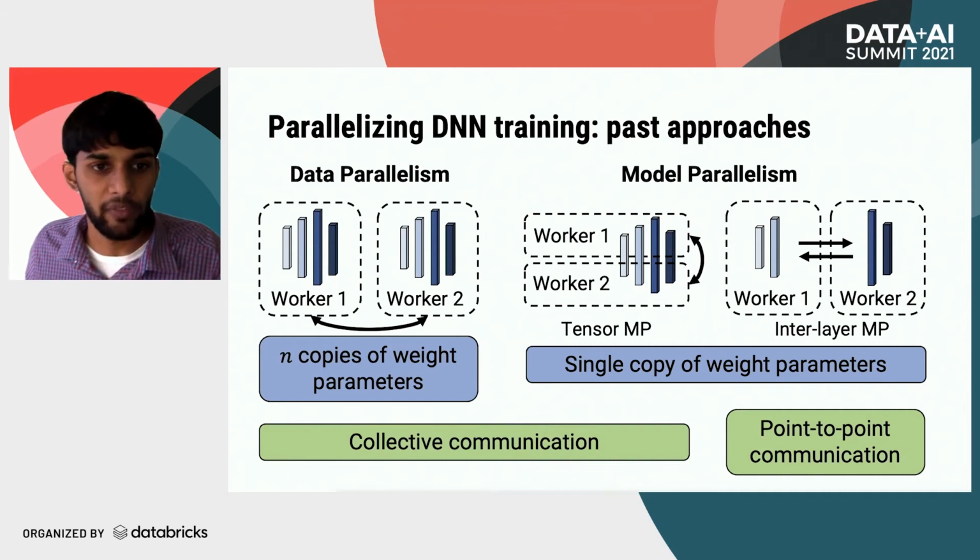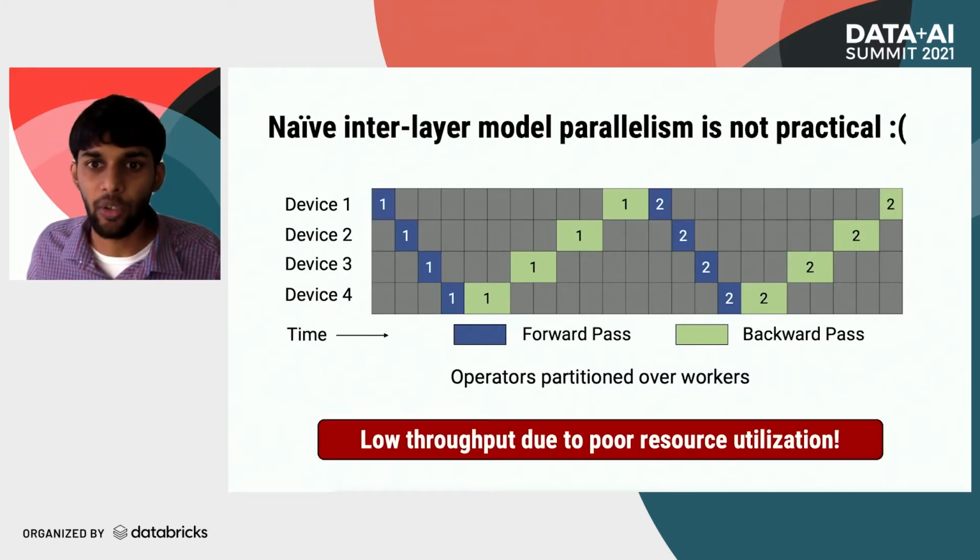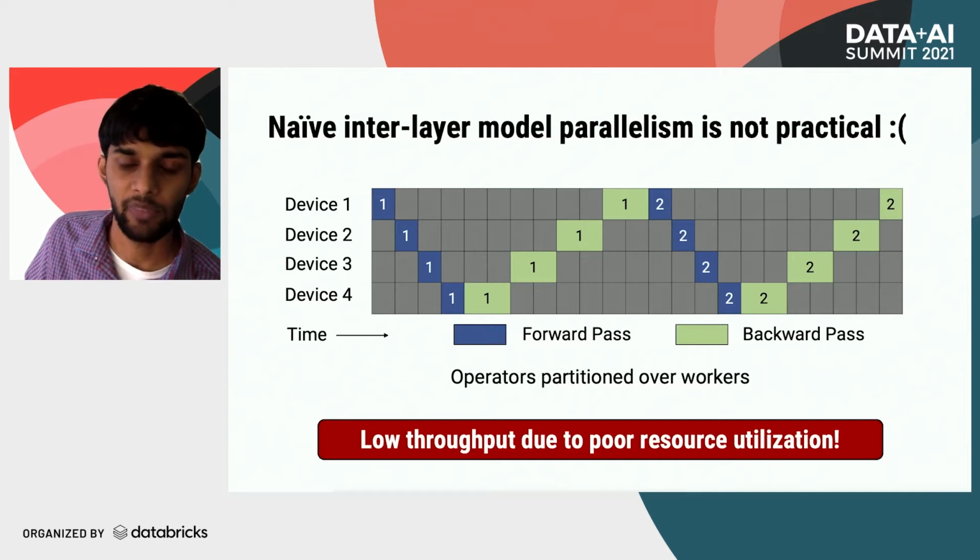The upshot of all of this is that certain types of parallelism methods require collective communication, such as data parallelism and tensor model parallelism, while other methods of parallelism, such as interlayer model parallelism, can get away with much cheaper point-to-point communication. As it turns out, communication is not the only axis of interest that we should compare along to reason about performance of distributed training schemes.